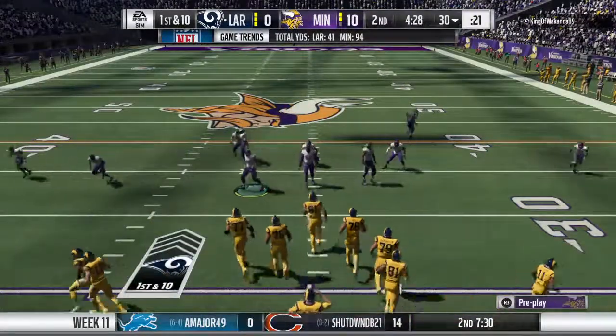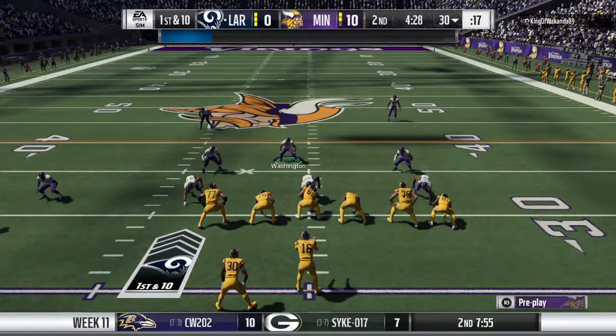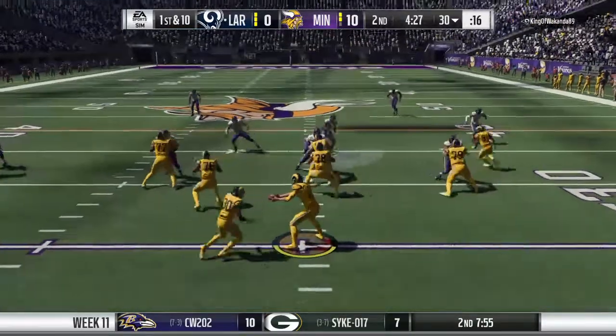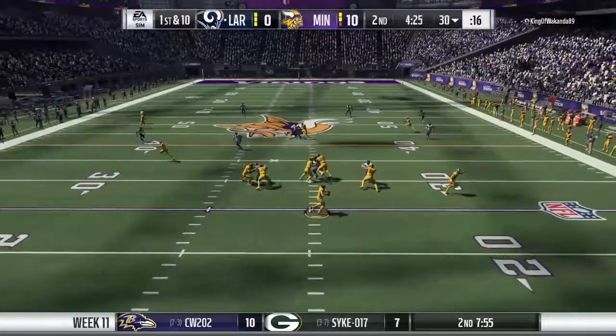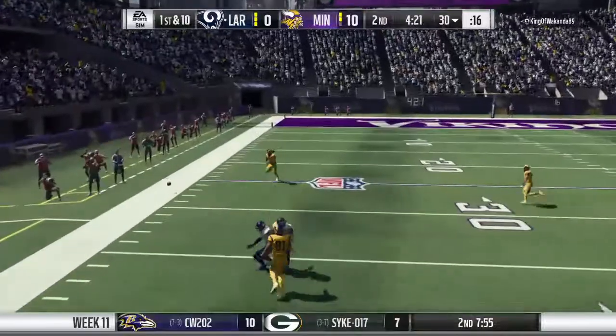I can afford to go for it here because if we don't get it, I don't think we'll give up more than 3. And that's exactly what happened. You think that factored in? I do. I think that he had that in his mind going into the game, that I'm going to be aggressive on offense because I know I've got a defense that can hold up their end.